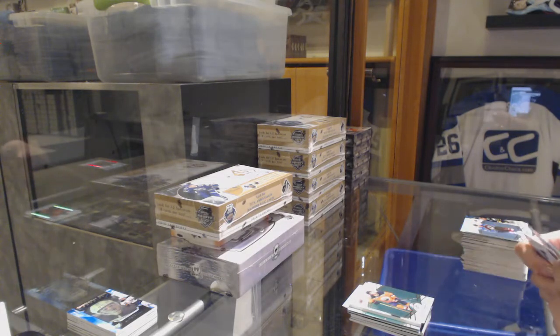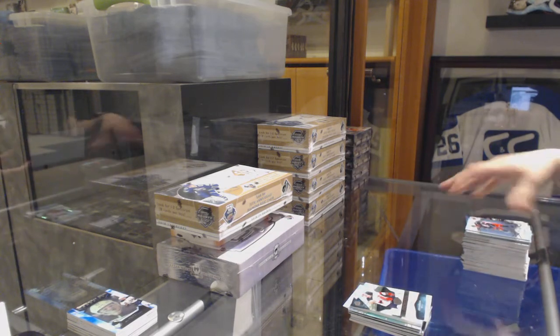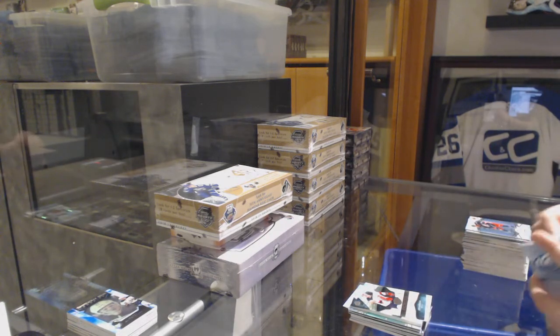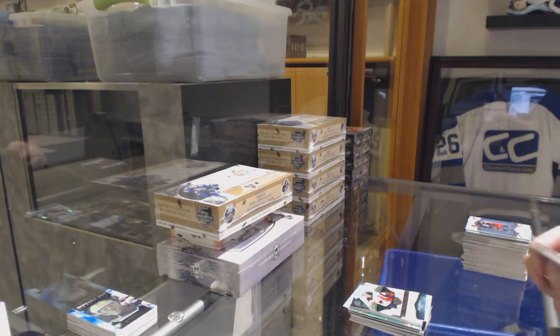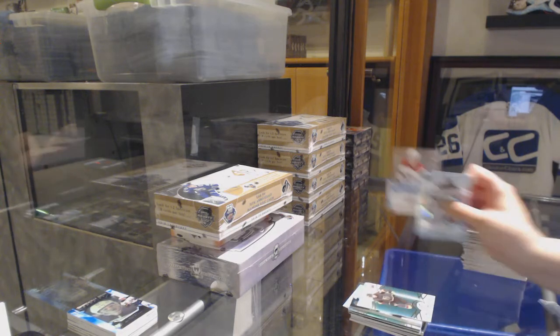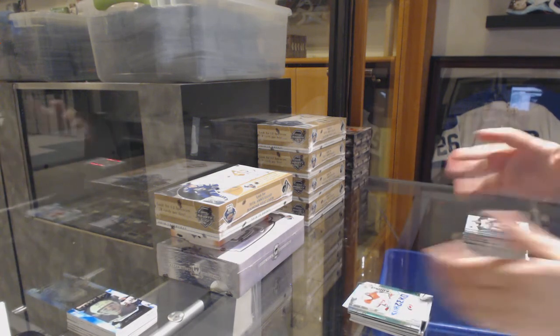Green for the Oilers, Connor McDavid. $9.99 rookie for the Devils, Joey Anderson. Green for Vegas, William Karlsson. And a sub-zero of Andrei Sveshnikov for the Carolina Hurricanes.